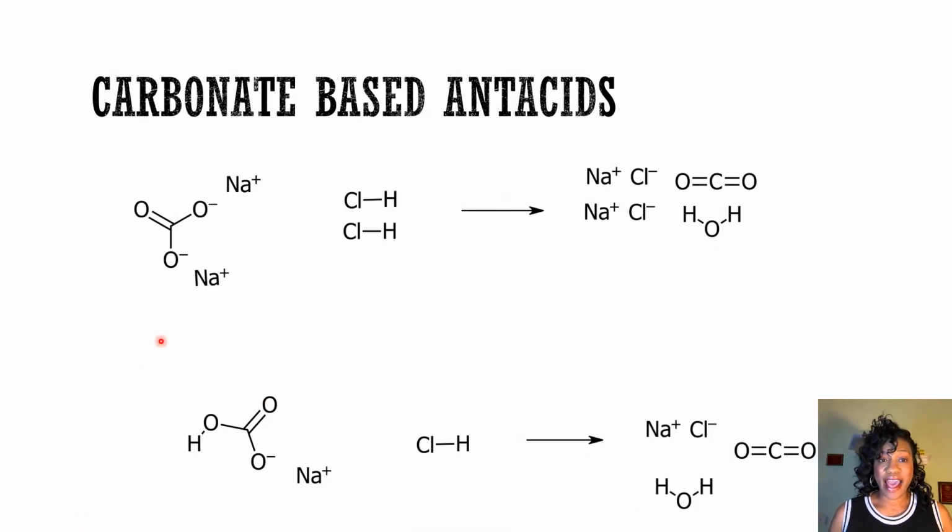So we also have carbonate-based antacids like sodium carbonate and sodium bicarbonate, which is baking soda. So sodium carbonate reacts with 2 moles of hydrochloric acid to give us sodium chloride, carbon dioxide, and water. Same thing here. Sodium bicarbonate reacting with hydrochloric acid to give us sodium chloride, water, and also carbon dioxide.